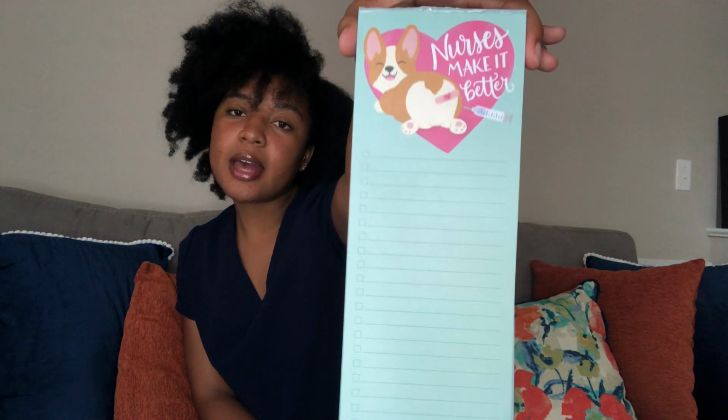So get yourself a nice little notepad that is just gonna be your best friend. It has a magnet, which is nice, so I leave it on my fridge. So sometimes I have a reminder right on my fridge. I'm about to eat something, and it's like, don't forget to do that, don't forget to do this. You'll thank me, because you will stay so organized.